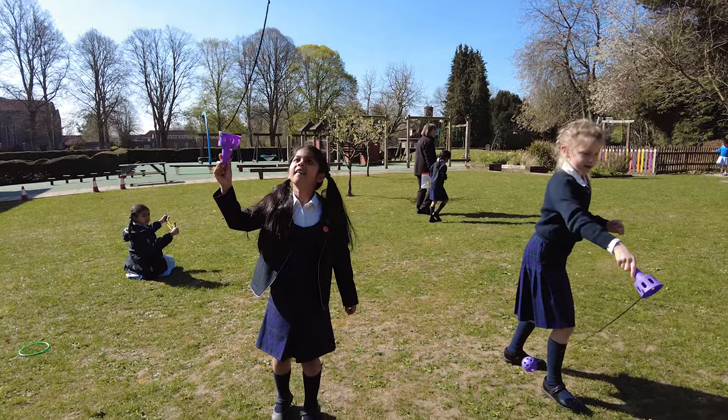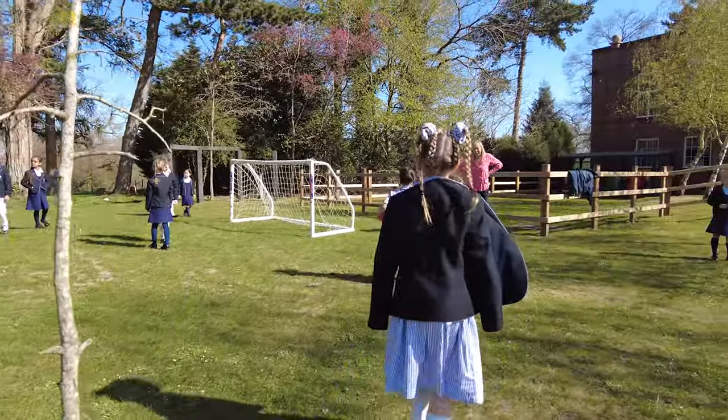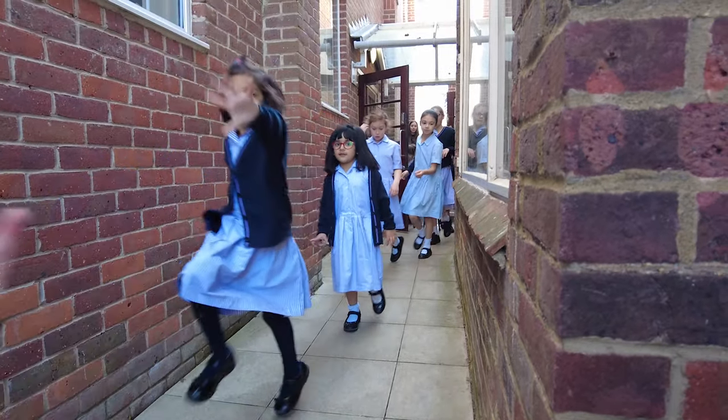Being part of an all-through school gives children the freedom to be themselves, to enjoy their learning, and to be confident learners. I'd love to have the opportunity to show you around, so please do get in contact with the admissions team, who can set up an appointment for you to come in yourself and get a feel for what this fantastic school is really like.